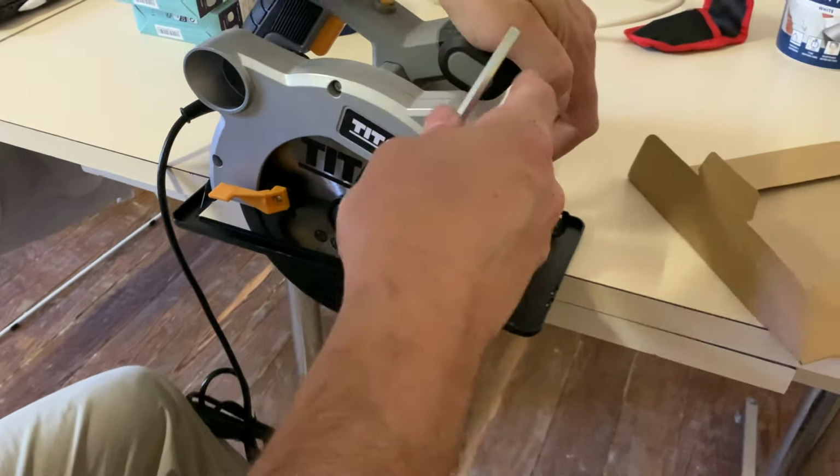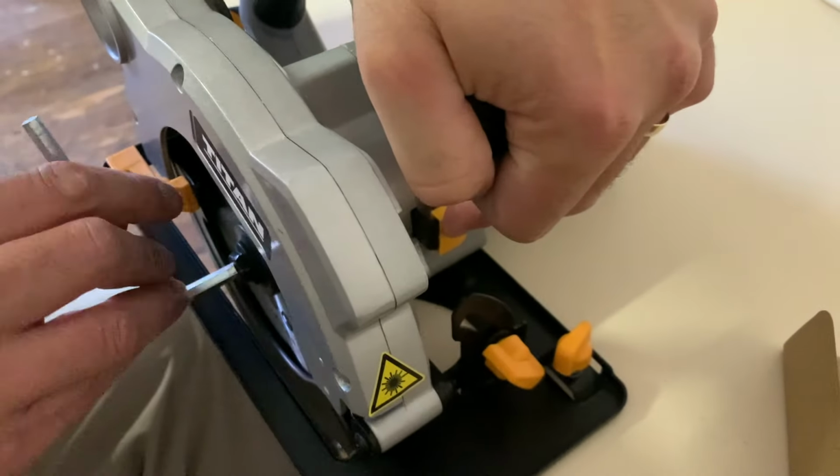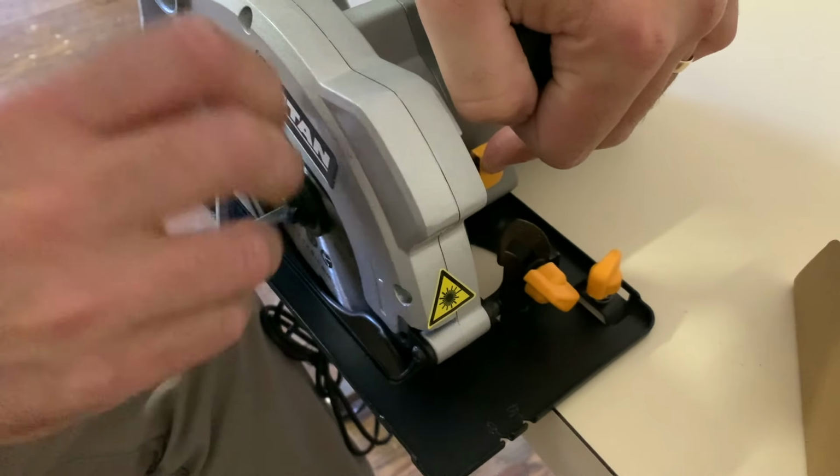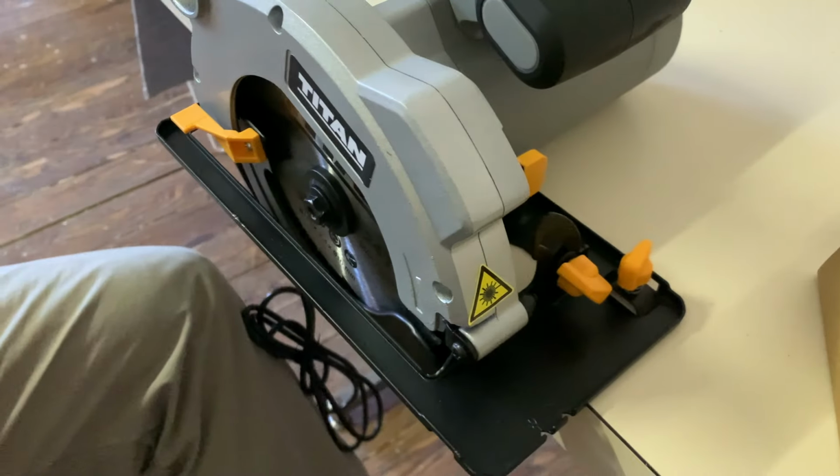And then back here, you push in this button here to lock in the saw blade so that you can tighten the nut on the front. And voila.